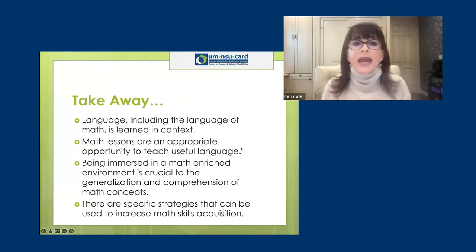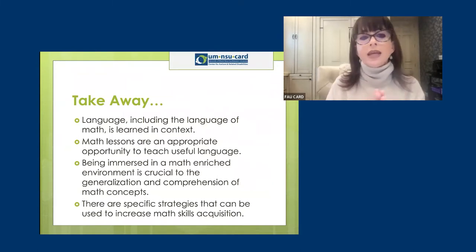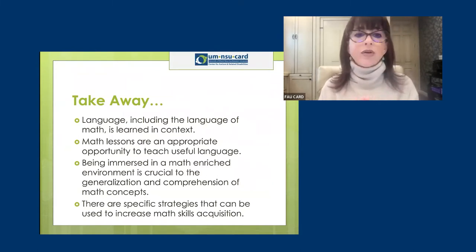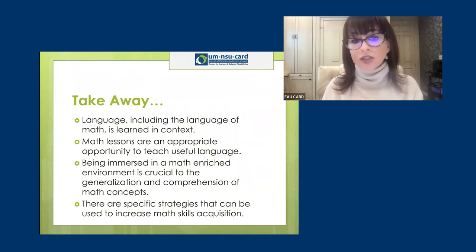So to take away, I've shared a lot with you. Remember that language, including the language of math, is learned in context. So we need to apply the language of math throughout our children's day. Math lessons, in addition to everyday activities, are a very appropriate opportunity to teach very useful language. Being immersed in a math-enriched environment is crucial to the generalization of math skills and the comprehension of math concepts.